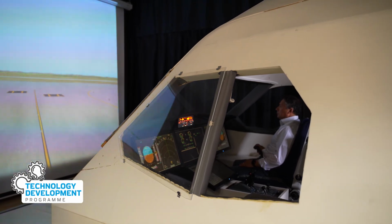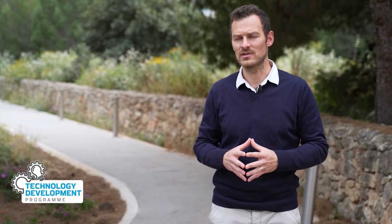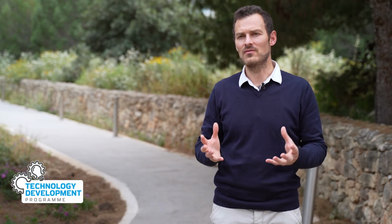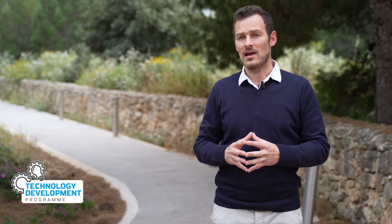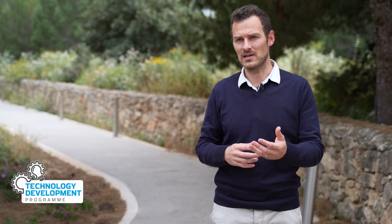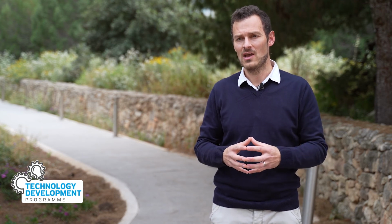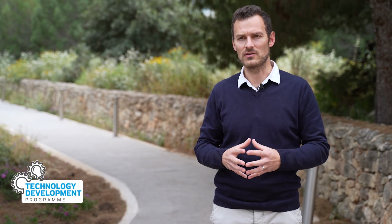The project was funded by the Fusion Technology Development Program of the Malta Council for Science and Technology, and the total value of the project was approximately 200,000 euros. And this funding was important for us because it allowed us to purchase the active side stick, which we use for this project, and also to employ researchers to work with us to conduct the research.